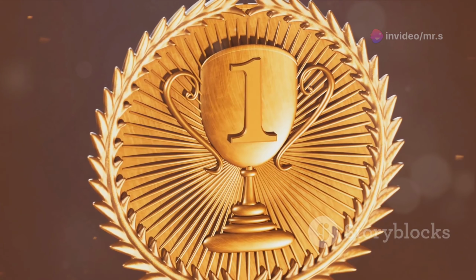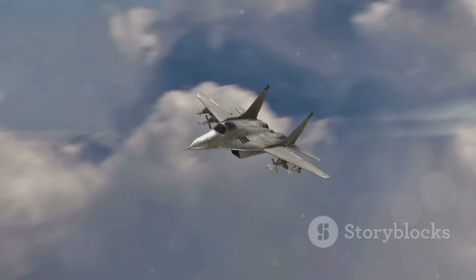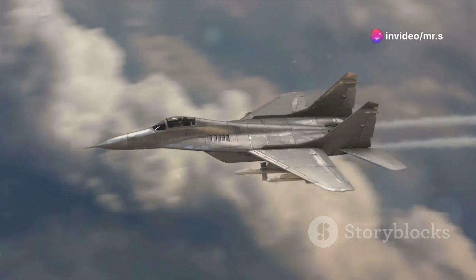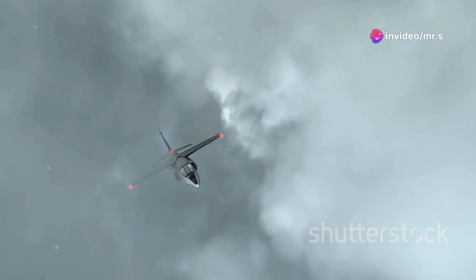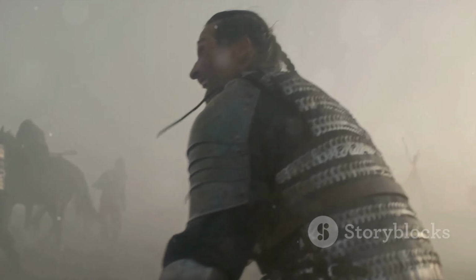But remember, mastery doesn't end with training. A fighter jet pilot is always learning, always improving. It's not just about handling an aircraft. It's about strategizing, outsmarting, and outmaneuvering. It's about precision, speed, and power. And most importantly, it's about having the heart of a warrior.